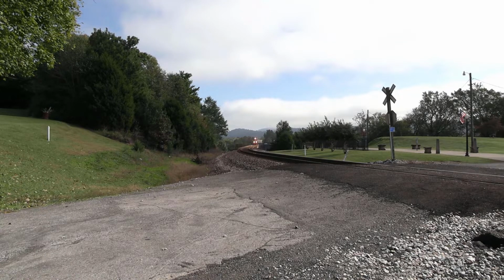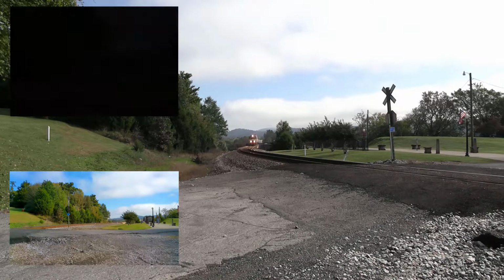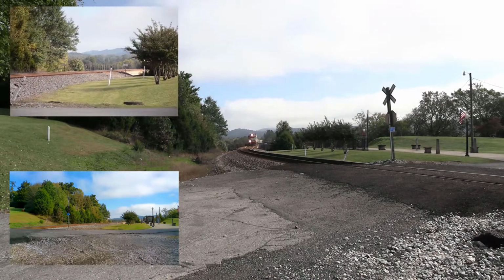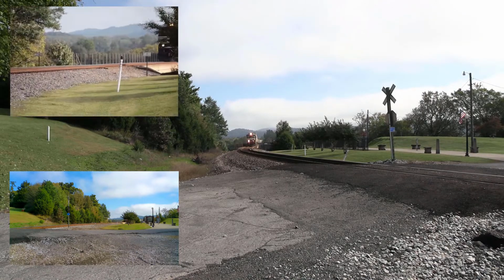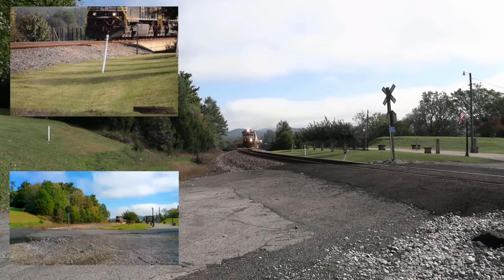In tow is Norfolk Southern 4351, which is a rebuilt GE AC44C6M. The build date is unknown. One of the sad things about this place is even with a scanner, there's not much radio traffic over here, so it's hard to find the train identification.